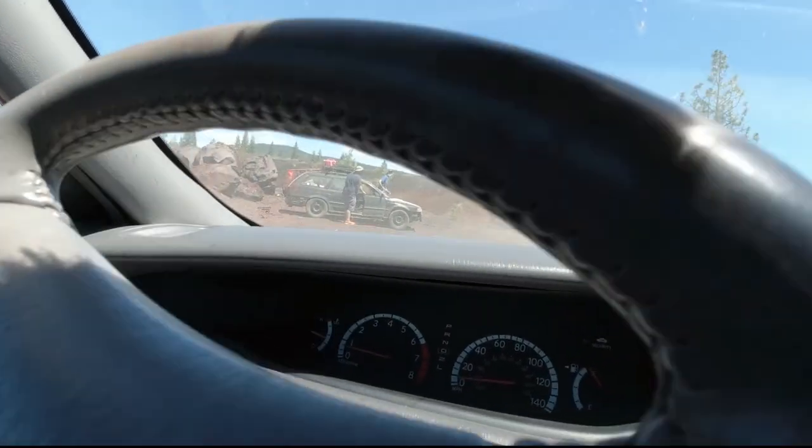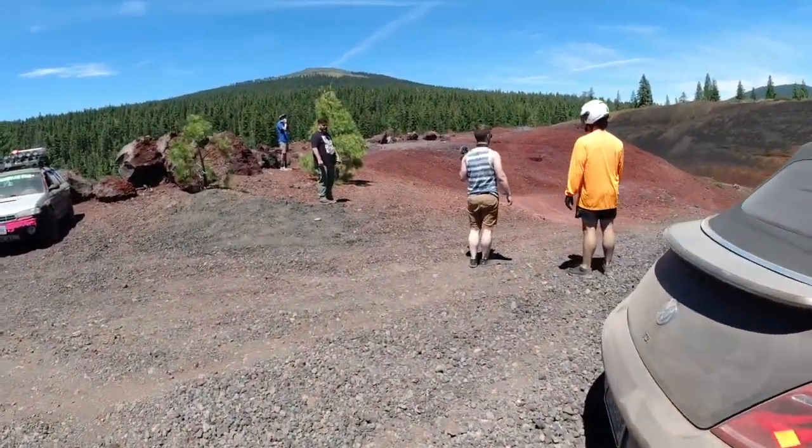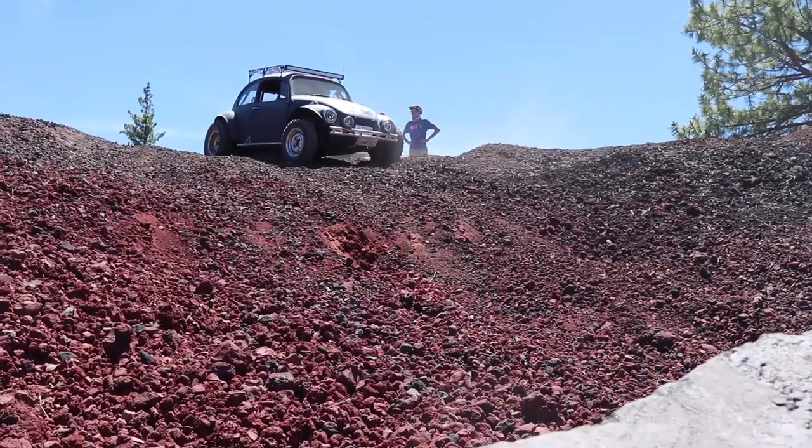This cinder pit quarry may be a little much for my Avalon, and killing it so early in the trip doesn't sound like a great idea. So I step aside and let the other guys do their thing. Yes, hit it.